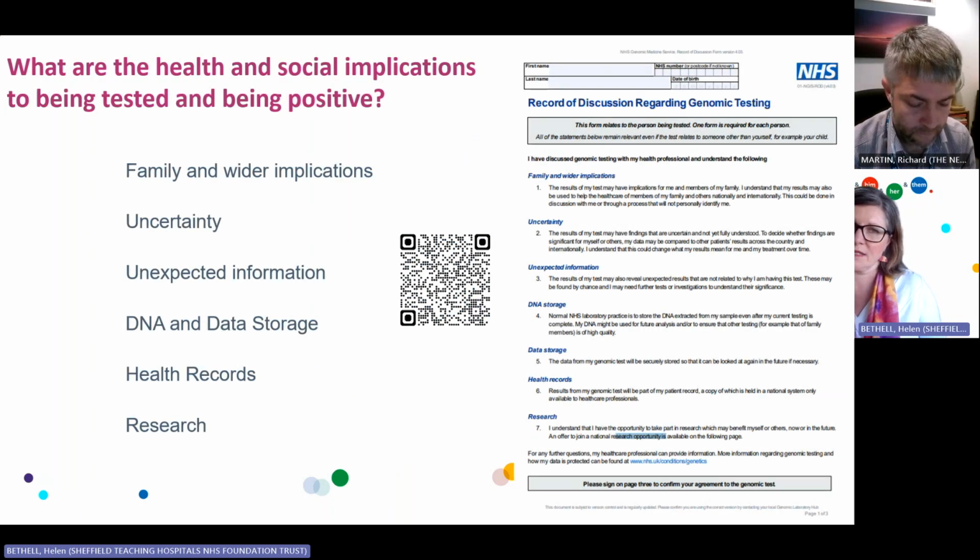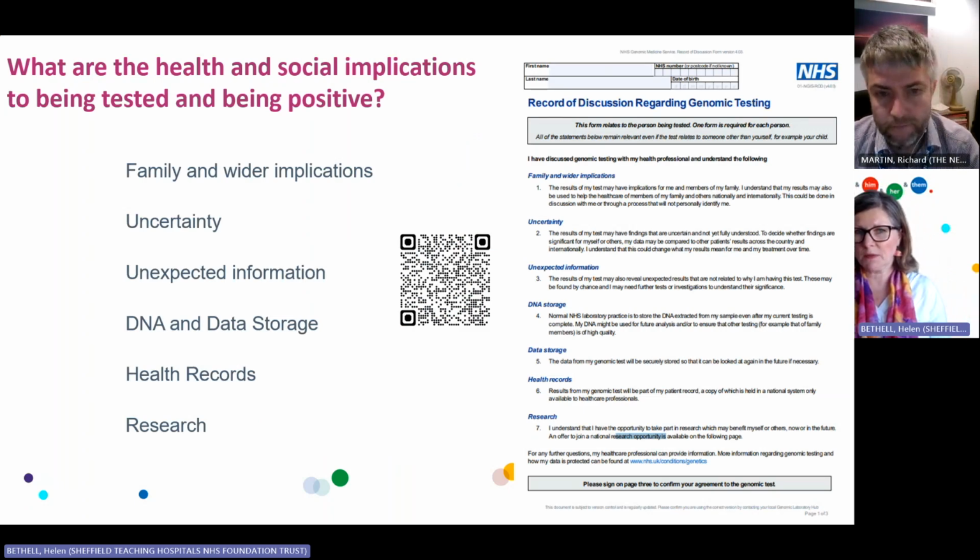In terms of that second question, what are the health and social implications of being tested and being positive, it is a bit of a busy slide, but I will break this down as we go through. To structure the answer, I'm going to use a resource known as the record of discussion, shown on the right-hand side of the screen. This is a resource that is widely available. You can either Google it or use the QR code shown on the screen.